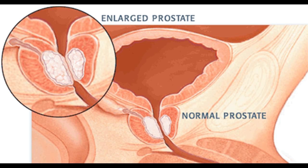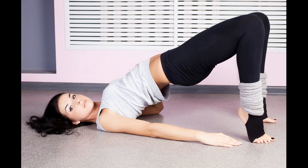Aerobic and resistance exercises. Staying active is good for the prostate as well as overall health. Inactivity contributes to obesity, one of the risk factors for enlarged prostate. Even a small amount of exercise like aerobic and resistance exercises can help reduce urinary problems caused by an enlarged prostate and can even prevent this problem.